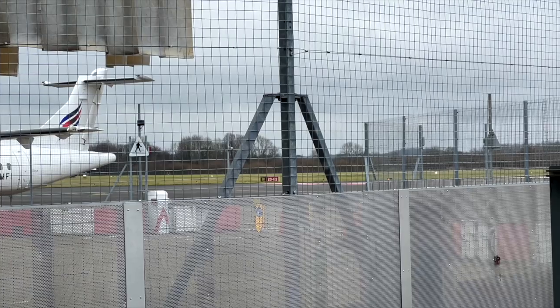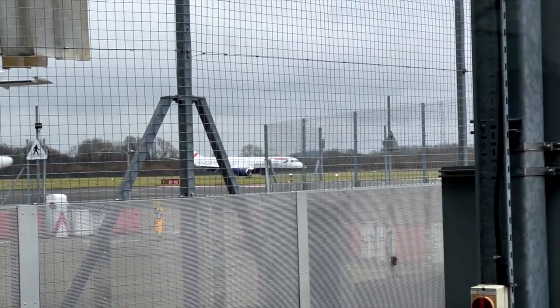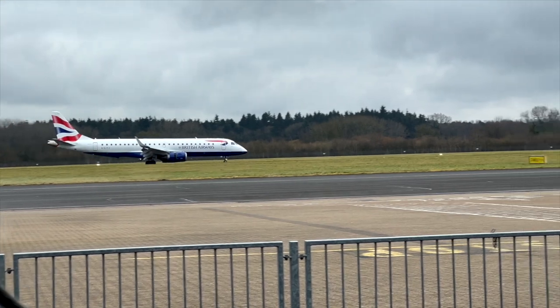So it looks like we're gate 9. Anyway, just plop myself down here and just wait for the plane now. The aircraft is inbound, shouldn't be too long. Soon, our Embraer E190 arrived on its inbound flight from Salzburg.